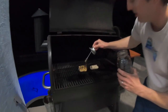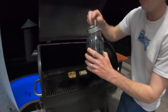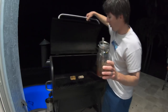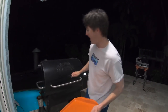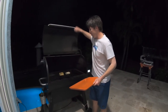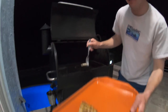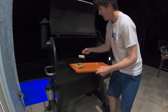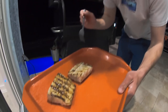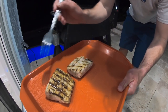That looks good now. Need to get a longer dipper though. We're just gonna give that about 30 seconds. We're gonna pull the fish up. I can smell the honey now. It smells delicious. Look at that. Look at that right there. So this piece here was garlic salt with a little bit of olive oil. That's fin and feather rub with olive oil, and then a touch of honey to finish it off.